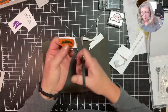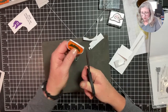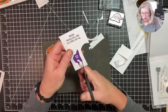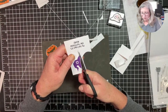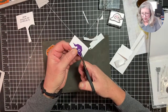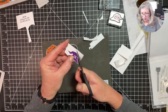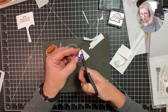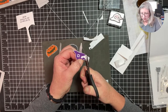This pumpkin's very easy to cut. Okay, we're almost done with the cutting, and we're going to assemble. I like the purple hat. I made it black on the first card, but I like this purple one. I think I'm going to grab my black pen and make the buckle black, and just color that in carefully.